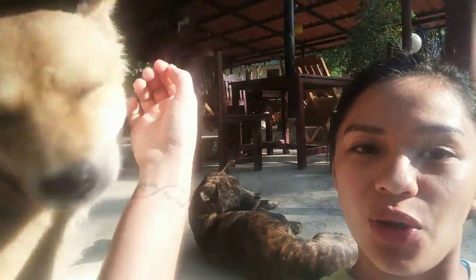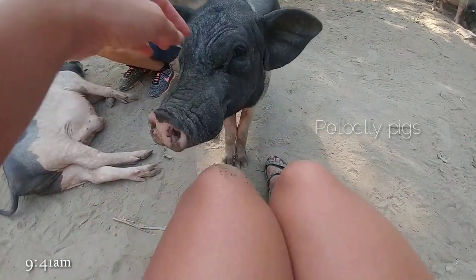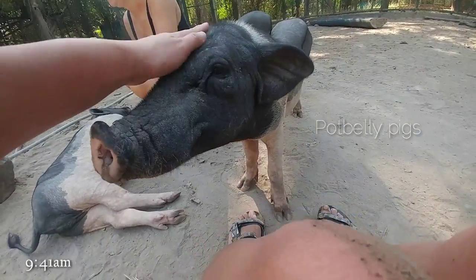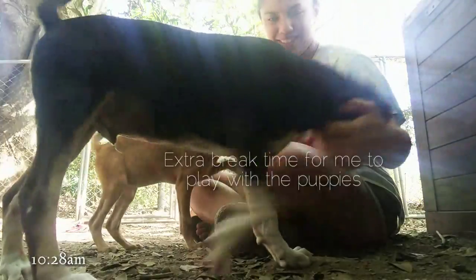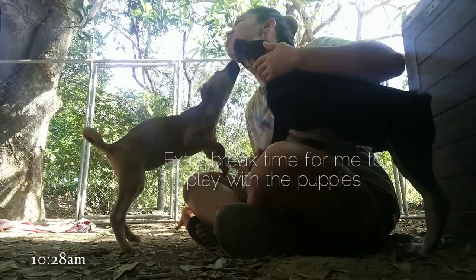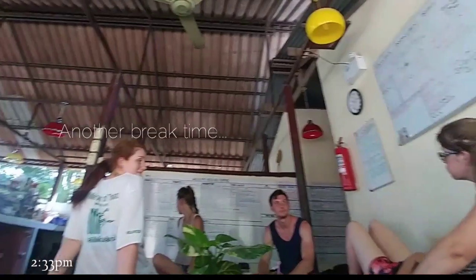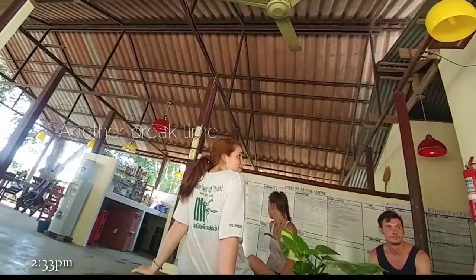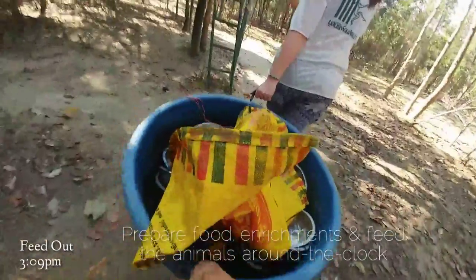And then I play with the dogs. Now throughout the day, each volunteer is split into separate teams to work in a section of the wildlife or the elephant department. About every hour from 6:30 a.m. to 5 p.m., there is always something to do. But of course, somewhere between you do get your little breaks like I did with these puppies. There is a lot of work to be done, but you do get your little breaks. So don't worry, you can take a nap or you can just chill for the rest of the time.